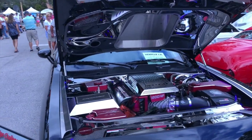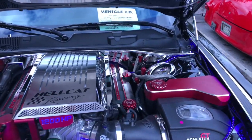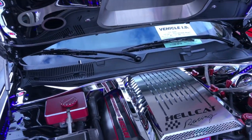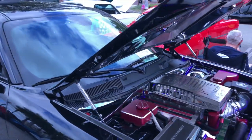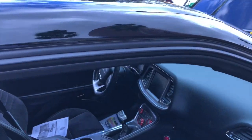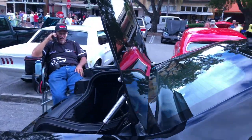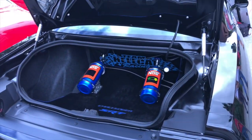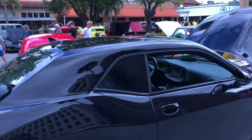It's a 2015 Dodge Challenger Hellcat Lucifer. Look at the engine bay, with all the LEDs. Seems that it has never been used. Looks so clean. I wish my engine bay looked this clean. 1200 horsepower. And it is used, I believe, according to the sign. Yep, for racing. It has 2 nitro tanks. Fast. That's all I can say.